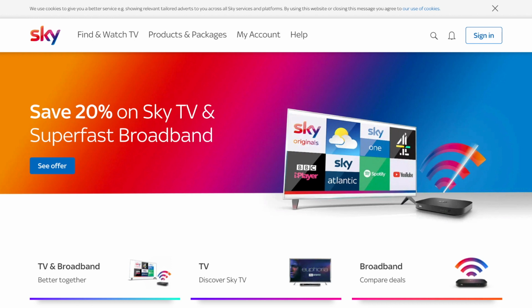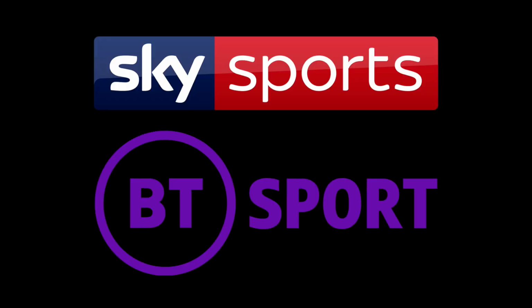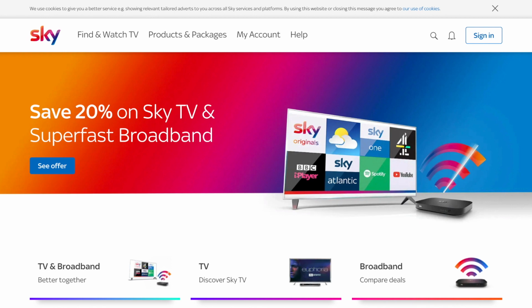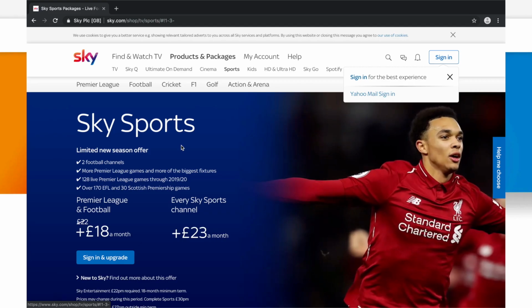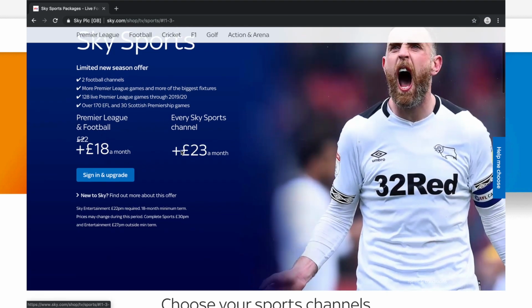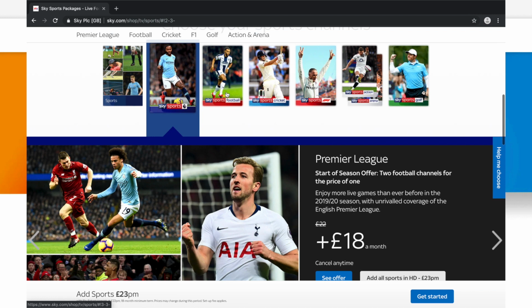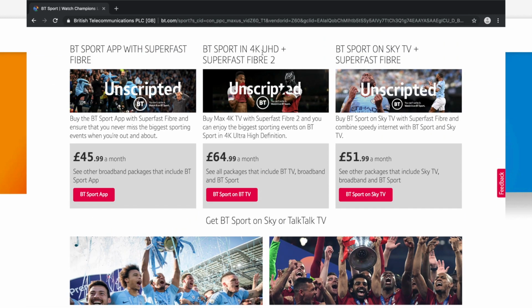Again, for the sports, is the majority of the sports that you watch on Sky Sports, or are they on BT Sport, or are they on a combination of both? If it is on Sky Sports, which Sky Sports channels do you watch specifically? Because if you do go for Sky, for instance, you can pick and choose which channels you want rather than paying for the whole sport package. With BT, do you necessarily need BT Sport included on a TV package, or can you get away with adding it as an add-on so you can stream it rather than paying for their TV bundle?